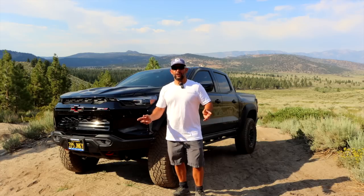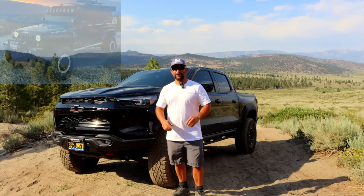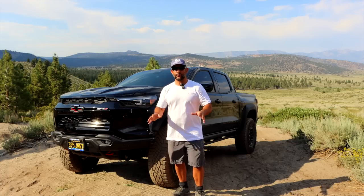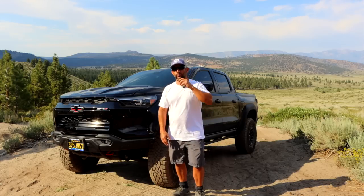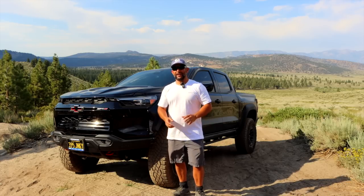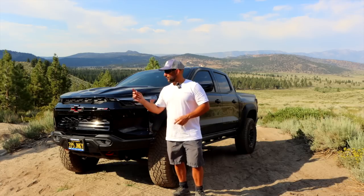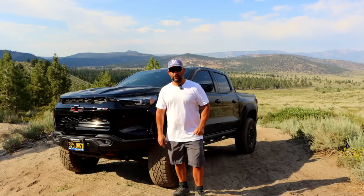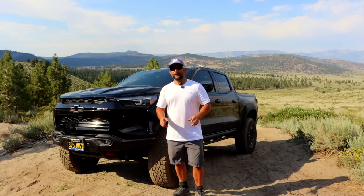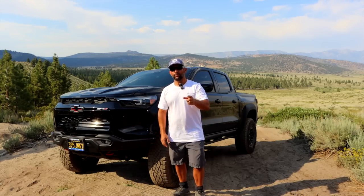This trip, normally we're in our 2016 Jeep JK. And so if you're a Jeep fan, still stick with the channel because we still have our Jeep at home. We're going to be overlanding with her as well. And on this trip, we're introducing the brand new rig. Welcome to the 2024 Chevy Colorado Bison ZR2. What makes this rig so special is that it comes from the factory with a ton of modifications, which we're going to get into right now.